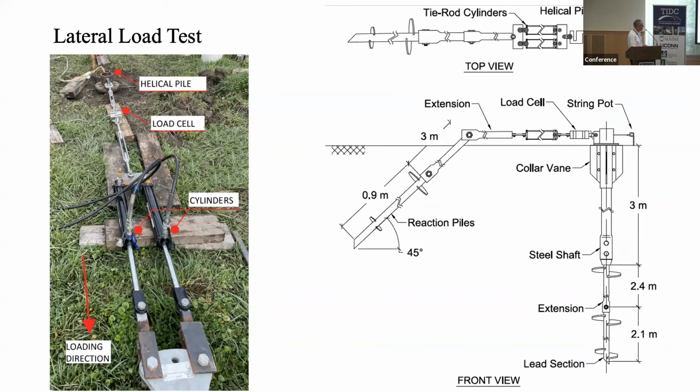This is the lateral load test. This is the setup. So here again is your helical pile with the collar vane in place. And the assemblage has a set of load cells, actual load cylinders, and then a string pot in order to measure displacement over here, connected to a reaction anchorage. Again, this is a helical anchorage, and it's set back at a distance so that we can resist the forces.